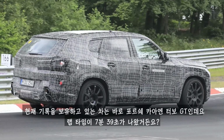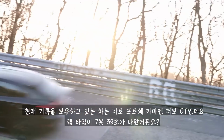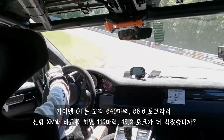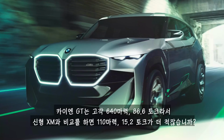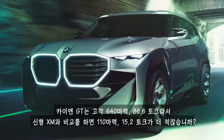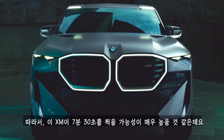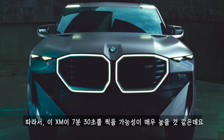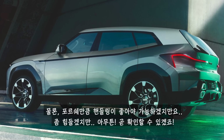Anyhow, the current record holder is the Porsche Cayenne Turbo GT, which did a lap in 7 minutes and 39 seconds. That car only has a mere 640 horsepower and 850 newton meters of torque, which is 110 horsepower and 150 newton meters less than this new BMW possesses. So the XM stands a real chance of getting close to the 7-minute 30 mark. Well, as long as it can handle as well as the Porsche, which might not be possible, but anyway, we'll find out.